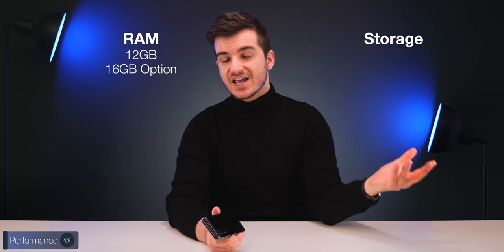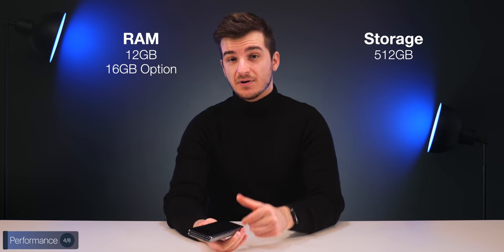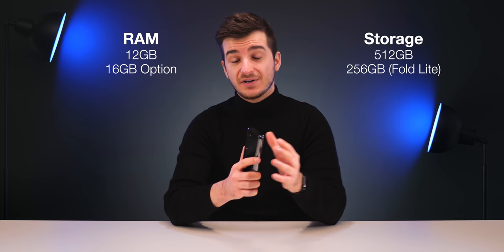RAM-wise, we don't have a confirmation on this just yet, but it's very likely going to be the same 12GB of RAM like we had on the Fold 1, possibly with even a 16GB option on the high-end model. Storage is expected to remain the same at 512GB, but a Fold Lite is set to come in 256GB as well.